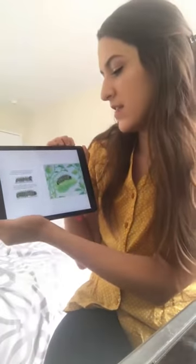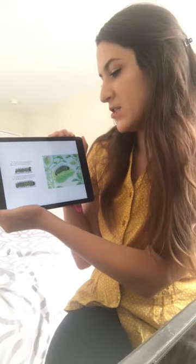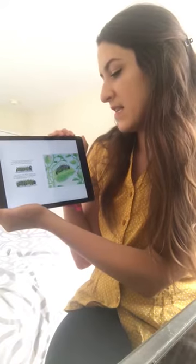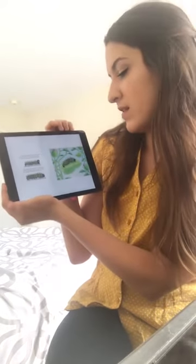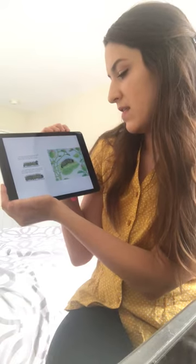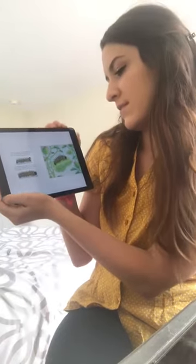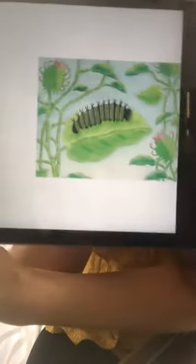Our skin grows with us, but a caterpillar's skin does not grow. When the caterpillar gets too big for its skin, the skin splits down the back. The caterpillar crawls right out of its own skin. It has new skin underneath. This is called molting. Our caterpillar will molt 4 or 5 times. So it goes through a lot of changes.